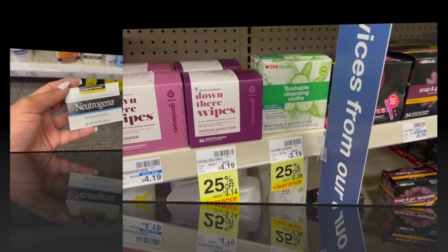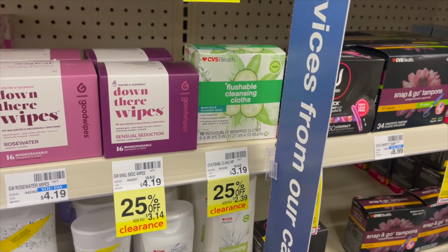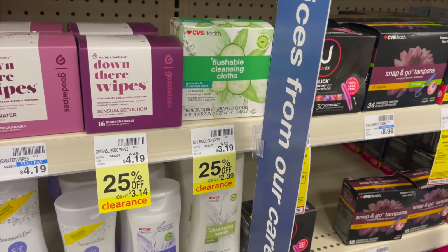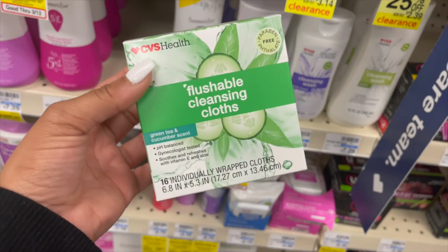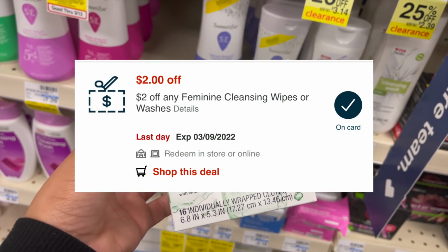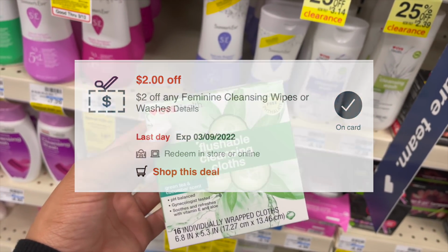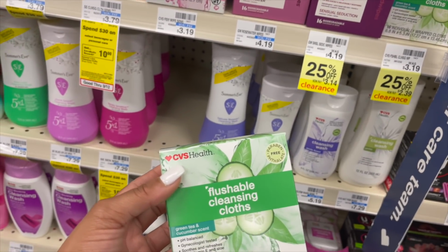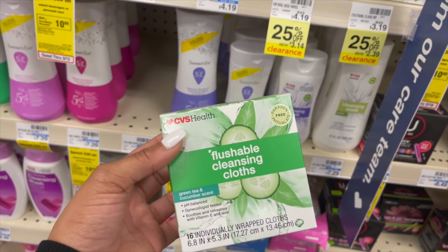Okay. All right, y'all. So I found another deal when I came back over here. This is on the flushable cleaning cloths. These are on clearance for 25% off, making them $2.39, guys. So I'm going to pick these up because I have a $2 CVS Health or $2 off of feminine cleansing, and that'll make these just 39 cents, which is not a bad deal at all. So I'm going to go ahead and pick them on up, guys.